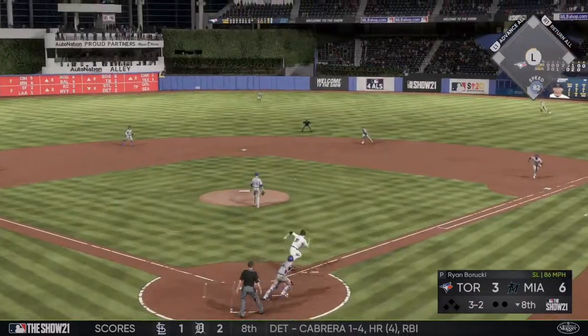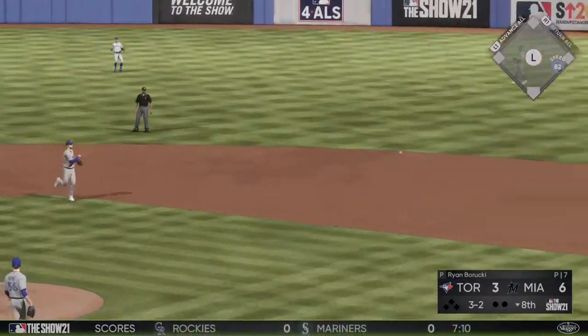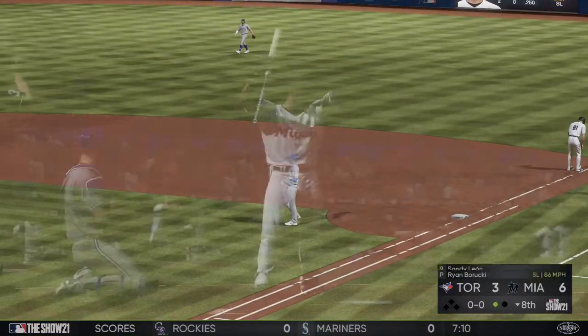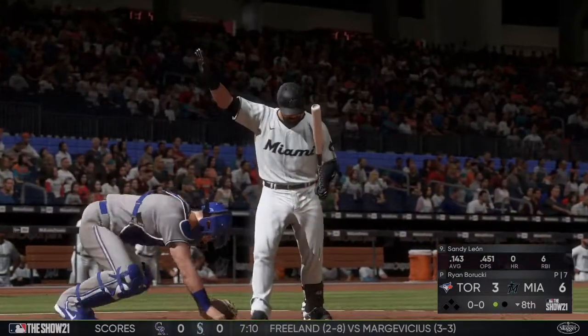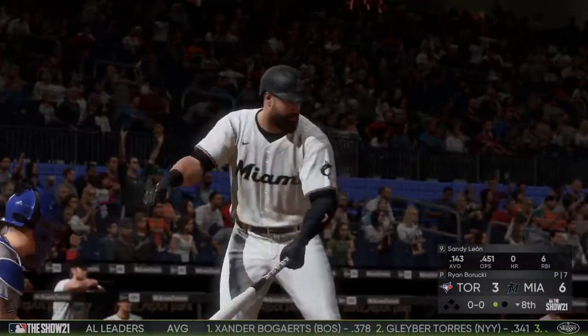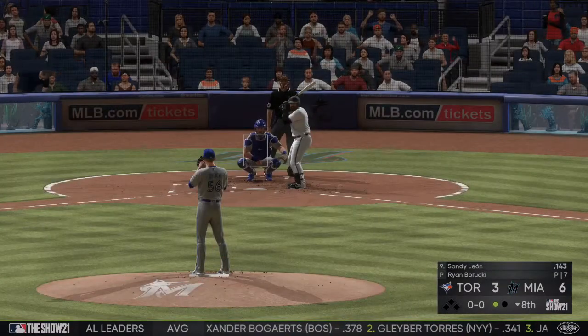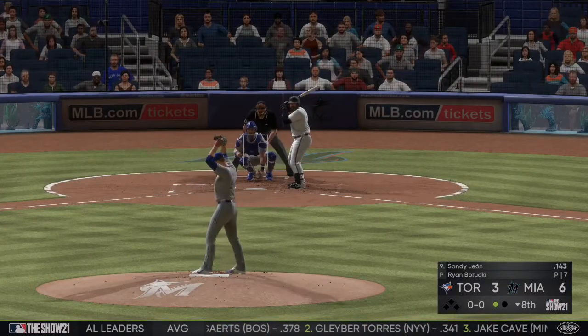Here's a little chopper up the middle. Gonna be a tough play. And he will whip this one over to first in time for the out. Now batting, catcher, digging in, the switch hitter, Sandy Leon. And he's getting his first plate appearance here in the 8th after entering off the bench just a little bit ago.